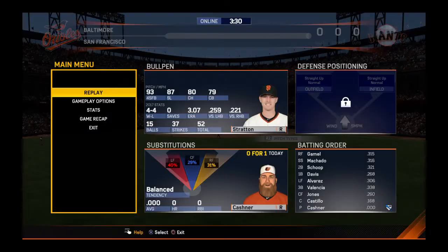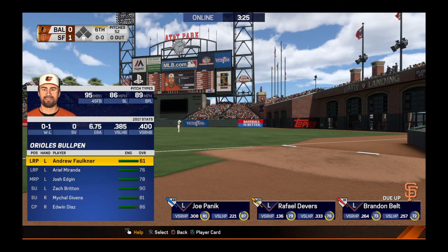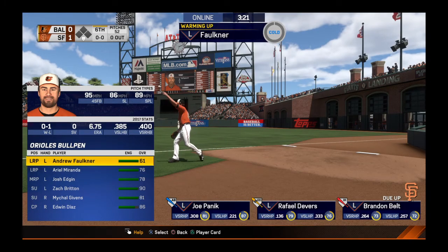Digging in for his second, leading off for the Orioles, the pitcher, number 54, Andrew Kashner.